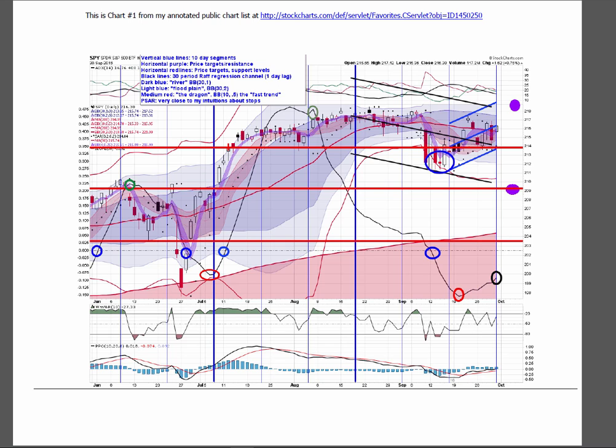Really, there's only been one test and then a 10 or 15-day recovery from that sharp sell-off. But as we get closer to election day, I expect there to be more volatility, so I'm going to be anticipating large range days, but little to no follow-through until we get some resolution in politics.